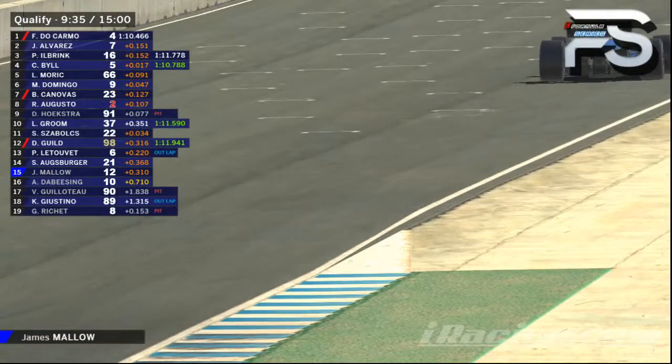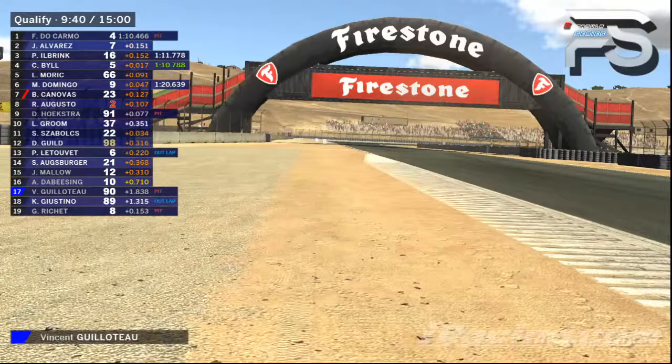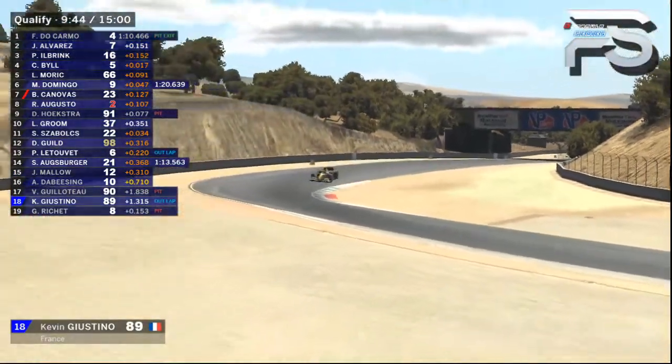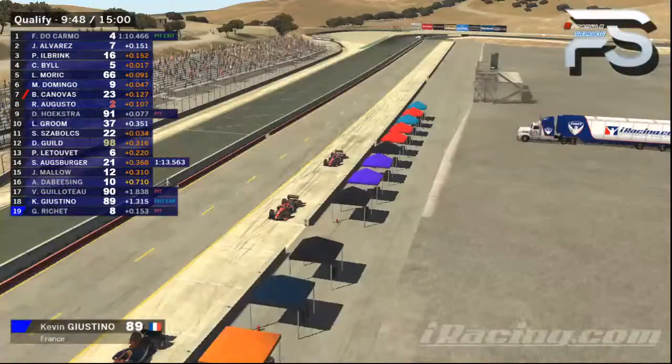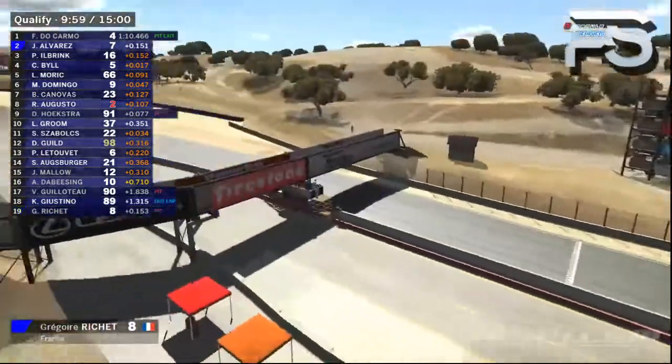Let's see if we can find some of these other guys. James Mallow, I saw him in practice, but he's currently not running. And in 18th position, we have Kevin Justino, and Gregoire Richet is shown in the 19th position. So we have a few more drivers than we did the first time. We had 15 drivers in the first race. We have 19 drivers currently trying to qualify for this race.